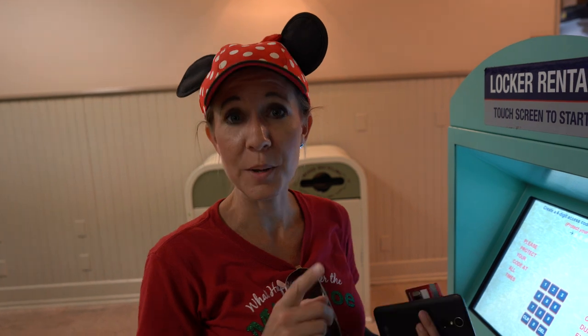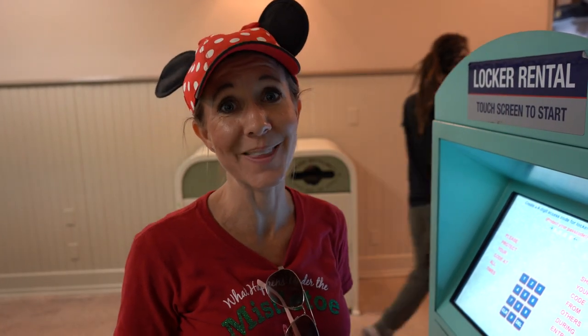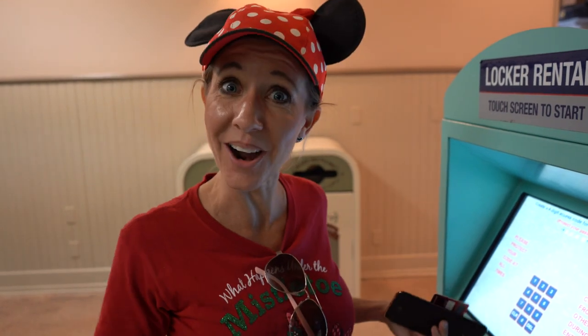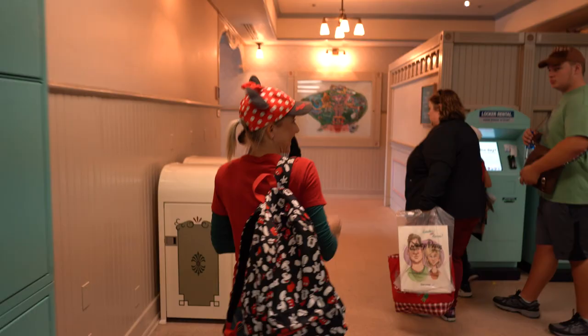We're renting a locker so we can put our jackets and our extra drinks in. We actually, just when we got here, were worried that there might not be any lockers left, but there are, so we're gonna get one. We are locker number 1402. Let's go. So we remember which one when we come back.